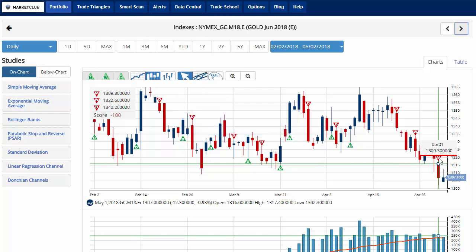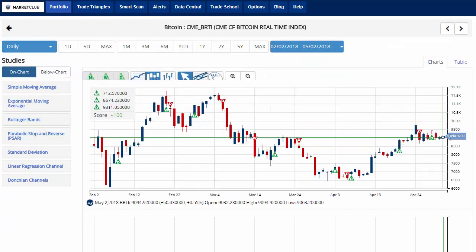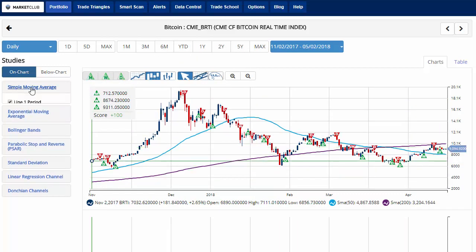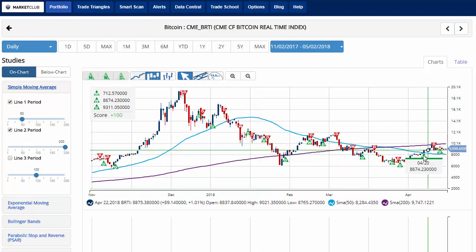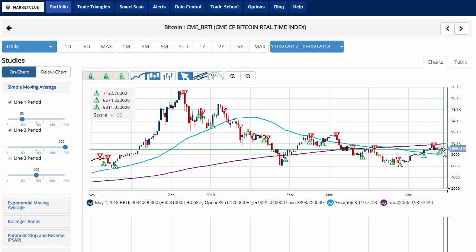We'll go over and take a look at Bitcoin, which is up on the day about 0.5% with a chart analysis score of +100. Currently trading right above that 9,000 level. However, we'll move this chart out a little bit to 6 months here, and we'll turn on the simple moving averages. As you can see, the last 12 days, starting on April 20th, it's been trapped in this tight trading range between the 200-day and the 50-day moving average.